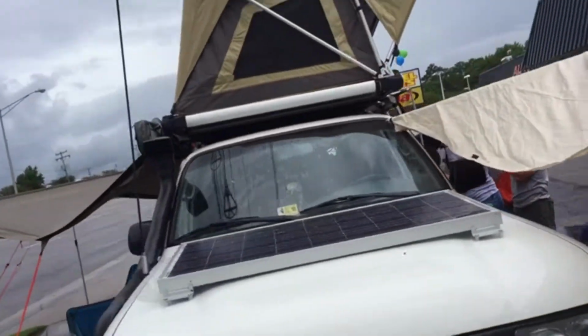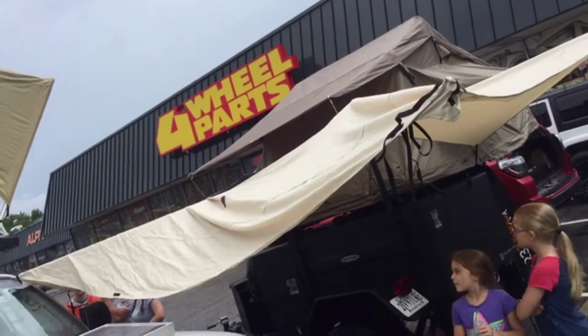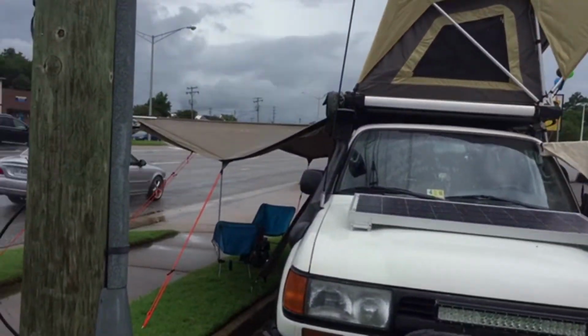Everybody has theirs. So. ARB four-wheel drive awning versus Foxwing. All right, so obviously I went with Foxwing.